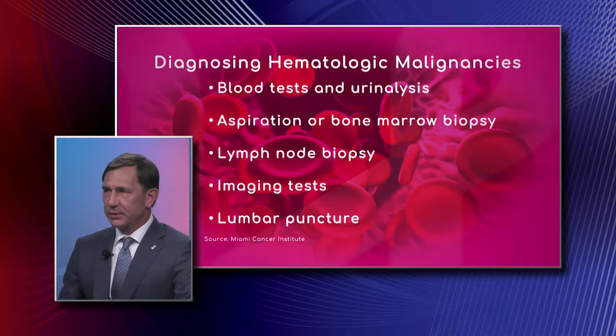We saw that in the story. Yes, he had a CAT scan done. Yes, they are routine assays and tests that we are performing for establishing the diagnosis, but also for establishing the spread of the disease, so what we call staging. Okay. Yeah, let's talk about staging quickly.